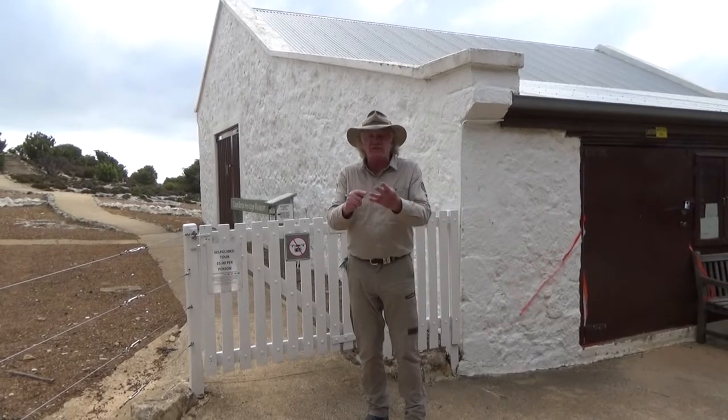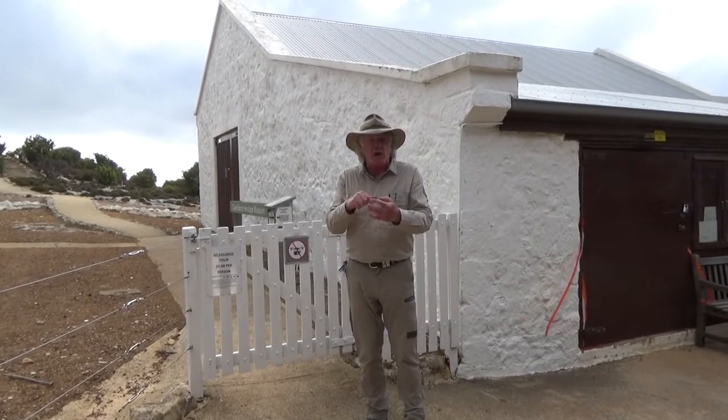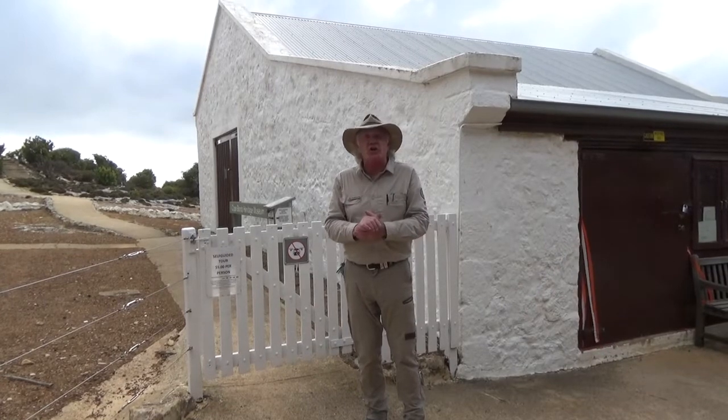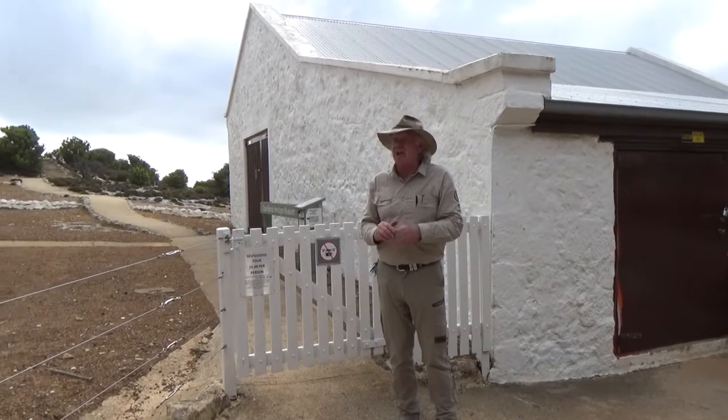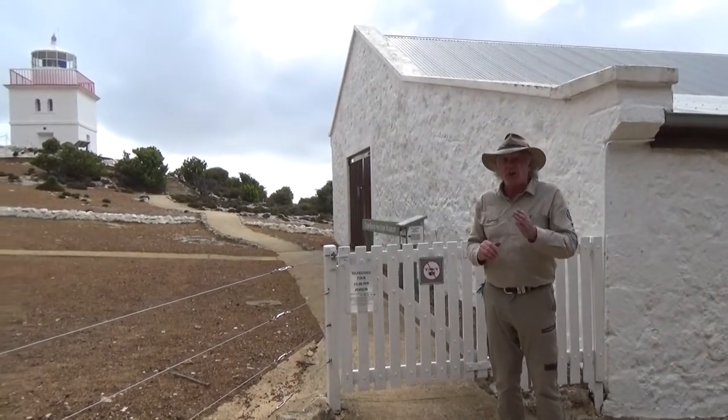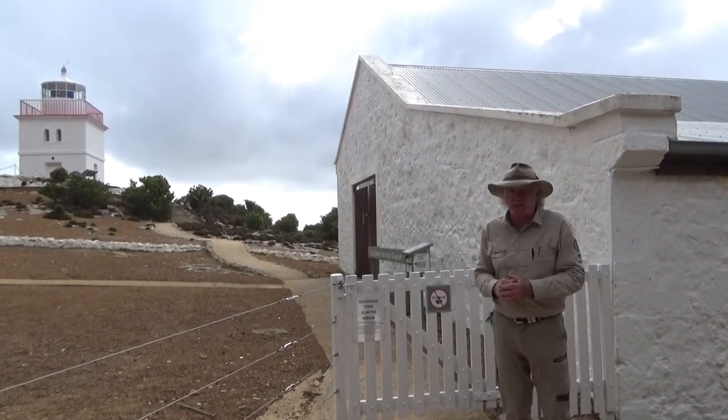4 square lighthouses live on islands around the coast of Tasmania as well. 1 square lighthouse lives offshore on an island up in Queensland. This is the only square lighthouse in Australia that is open to the general public. It is the only one you can come and visit. You are very lucky people when you think about it.